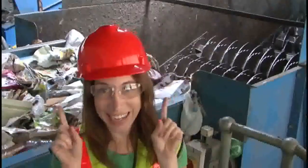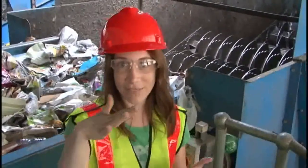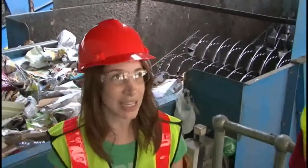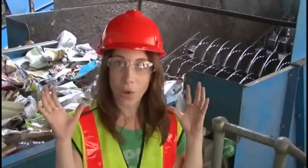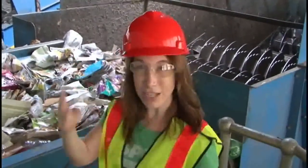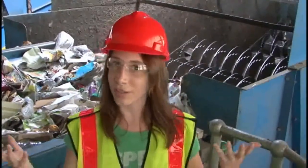Overs and unders, check it out, this is cool. Light objects like newspapers, they're 2D, and since they're lighter, they travel up a screen, thus making them overs. Now there are 3D objects like bottles and cans, and they're heavier, they fall due to Earth's gravity, thus the term unders. After they travel up their screen and then fall down due to gravity, they pass through two additional screens, whereas the overs have a shorter journey. They have to go through a little bit of quality control, and then it's on to the baling process.